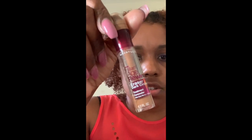And remember, when you're working around your eyes, Maybelline Instant Age Rewind Eraser for dark circles is another thing that people come into the store for, or my private clients are constantly asking me, oh, I have dark circles, I need to cover it. So we want to get something that is going to help. Once again, this has the sponge applicator, which I love. When I first saw this, I was like, oh, this is super cute. I wish luxury brands had this. When you do it, it feels so soft on the skin.